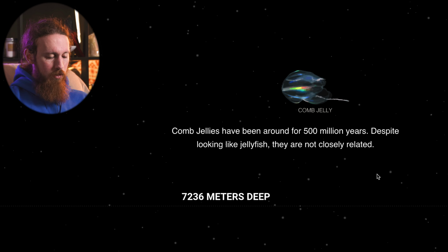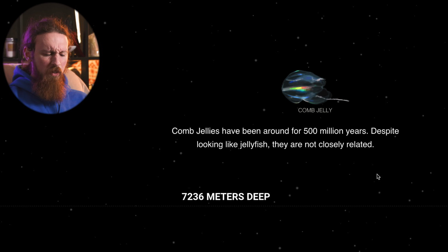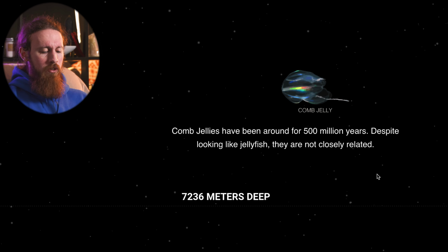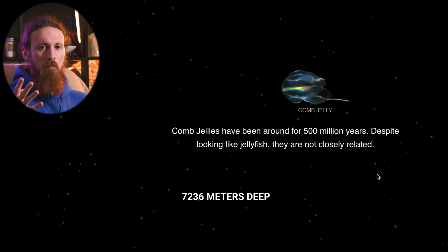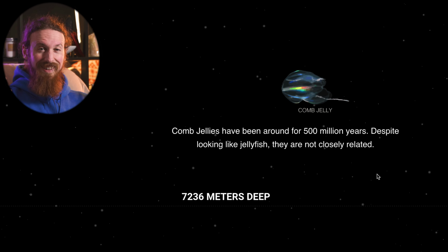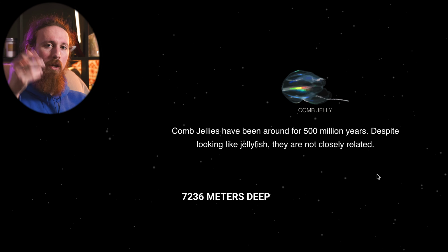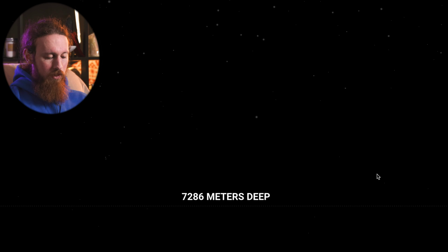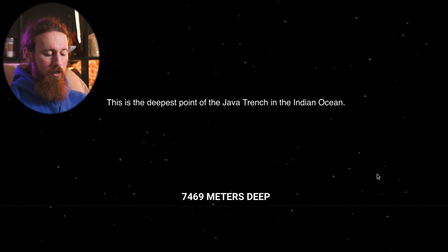Oh, comb jelly. Comb jellies have been around for 500 million years. Despite looking like jellyfish, they are not closely related. I mean, if they've been down there for that long, they're probably just their own thing. Their own branch of life. Like, there's probably other things down there, we just haven't seen them. Like, what eats the comb jelly? There's got to be some sort of predator, right? This is the deepest point of the Java Trench in the Indian Ocean.